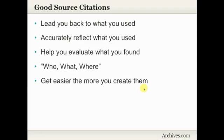Just remember to relax, don't stress about the formatting. You can always change formatting later. What is much harder to do is go back and get information that's missing. Say you didn't record when that family Bible was published. Well, then you have to go back and find that family Bible and get that information. Just gather the information. That's the important thing. Worry about the formatting later. Just get that good information to tell you the who, the what, and the where of that source that you're using.